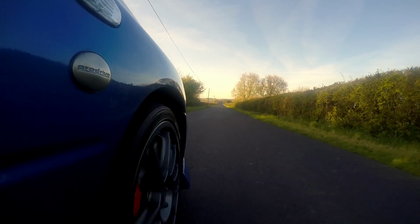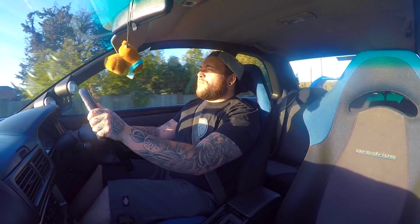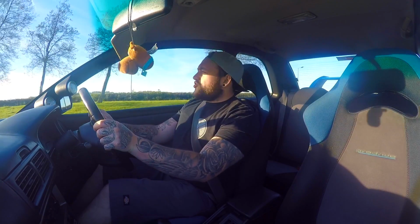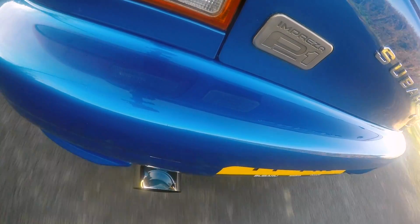Now obviously this one being the P1, it's a little bit more special than others. These were all UK builds, so they're not Japanese imports. And the idea was that ProDrive and Subaru got together and they wanted to produce something that was going to show the grey imports some good competition. I must say, I've wanted to drive one of these for years. I think they are so awesome.